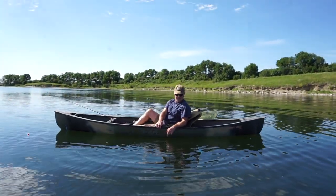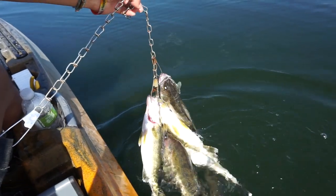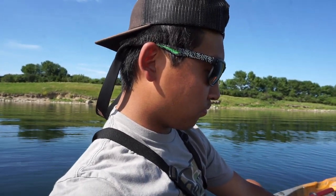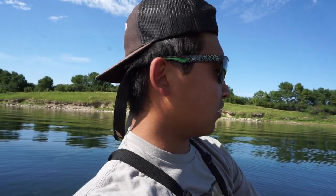There he goes. Nice. Look at all these beautiful walleyes. We got 8 walleyes on there. 4 per person is the limit here in South Dakota. And my dad and I got it done all on a black color lure, which he was using leeches. I was using a hair jig, which is pretty close to a leech. So there you have it.